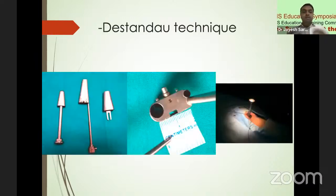This fantastic system, this tube is called the Destandau tube, and it was developed by Jean Destandau. I do all the spine procedures with this. So this is the system, and there are three tubes in this instrument. One is the obturator, the outer cannula, and this is the inner cannula. It's almost a 1.8 centimeter tube. It requires almost 1 centimeter to 1.2 centimeter incision.